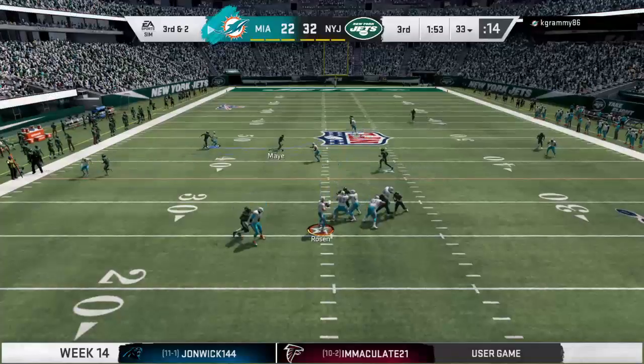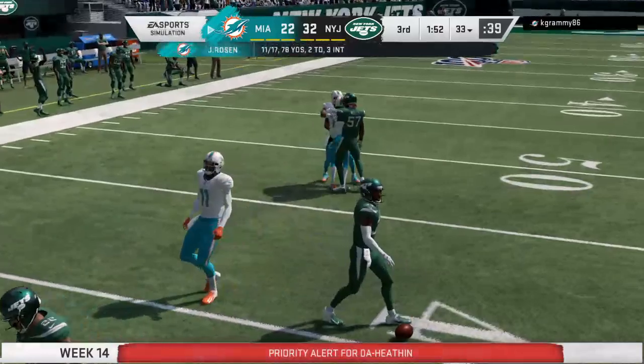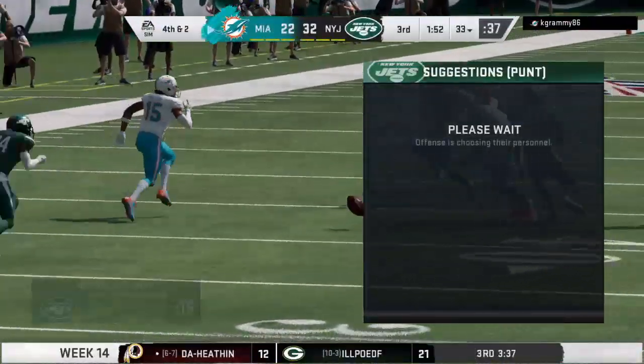Here's Rosen. Well, the 2 men come together, and it's incomplete. Excellent work defensively, brings up 4th down.